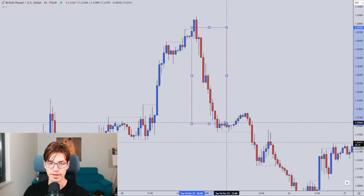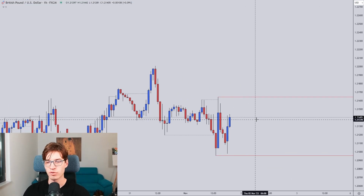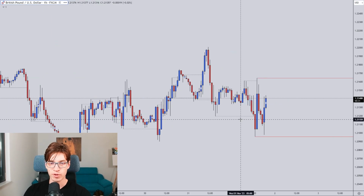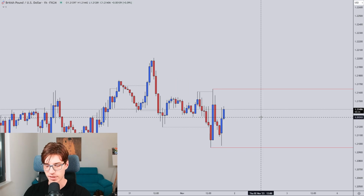So that is exactly the type of price action that I'm looking for, and we need to be really patient to wait for those types of moves, because if you're not patient enough, if you take these smaller ones, you will probably lose money on a large sample size.